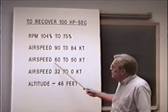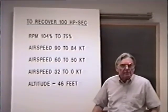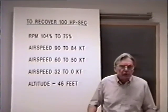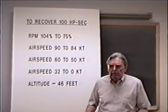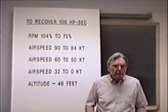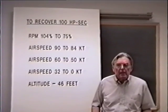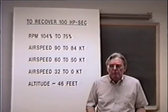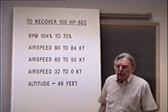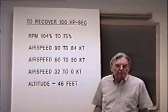Even down at 60 knots, if we allow the airspeed to go from 60 knots down to 50 knots, we will recover 100 horsepower seconds of energy. And that, by the way, is the reason why we strongly recommend that you use 60 knots as your minimum airspeed for everything except takeoff and landing. It's slightly above your speed for best rate of climb, but you don't sacrifice very much in the way of climb. And by using 60 knots as a minimum airspeed, you will have an additional 100 horsepower seconds of energy that you can recover anytime you need it without really going on the backside of the power curve.